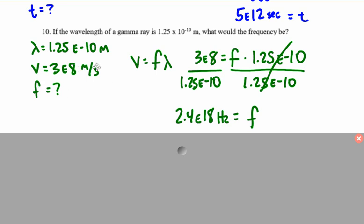So now instead of linking these 3 with V equals D over T, we can link them together with this equation, V equals F lambda. I know this is all written down at once here, but hopefully you can see this. The velocity I put in here, the frequency I left, and I multiplied it by the wavelength, which is right here. Now to solve that, we need to just divide both sides by 1.25 e negative 10 to get F by itself. So 3e8 divided by 1.25 e negative 10 gives us 2.4 times 10 to the 18th hertz for our frequency.